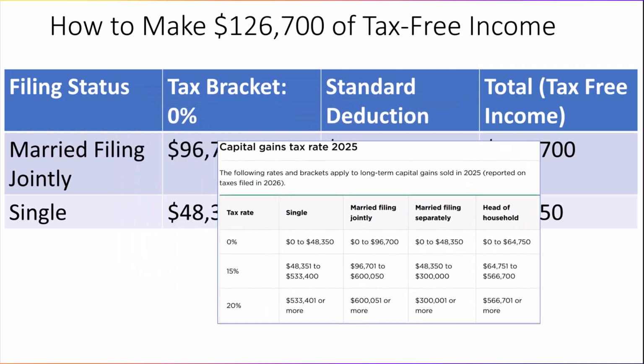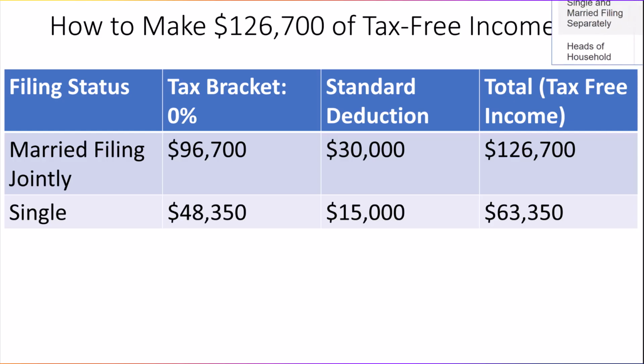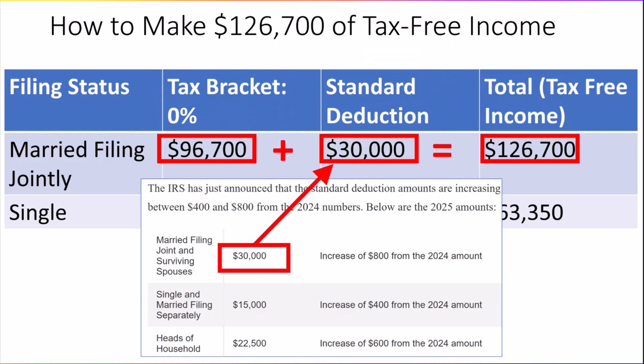So how are those amounts calculated? First, you find the 0% tax bracket for long-term capital gain, and then find the standard deduction, which can be located in IRS Publication 505. As you can see, for 2025, the standard deduction increased in November, meaning that you can potentially earn even more tax-free income from qualified dividends than you could in 2024. Then the final step is to take the 0% capital gains amount and add it to the standard deduction, which means we get a final amount of $126,700 that a married couple filing jointly could generate in income from qualified dividends that would be federally tax-free.